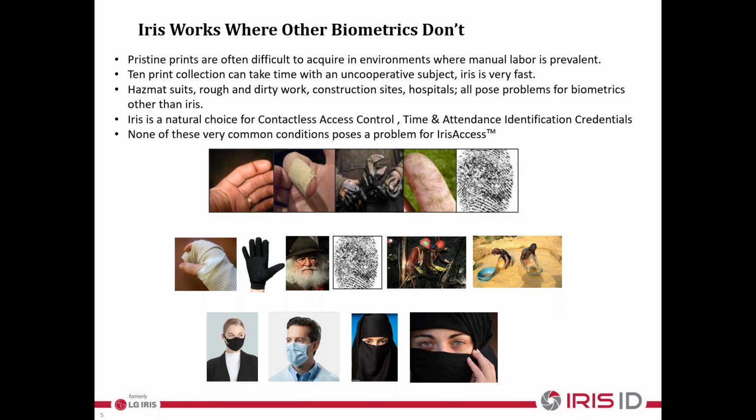Environments like biochemical labs, where people are wearing hazmat suits or glasses, goggles, or hard manual labor, where fingerprints are worn over time, iris recognition technology has the benefit of non-contact, and it's an optimal choice for just about any environment. But then again, we have to consider multimodal and the fact that facial recognition and fingerprint have been the mainstay for many, many years.